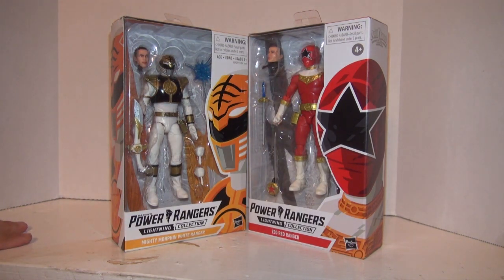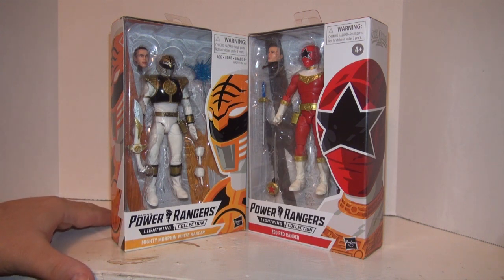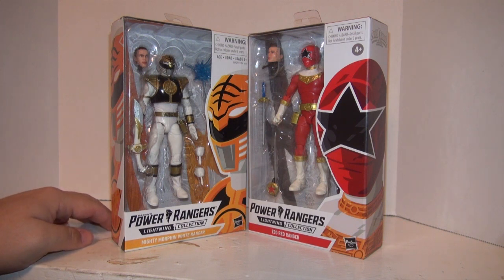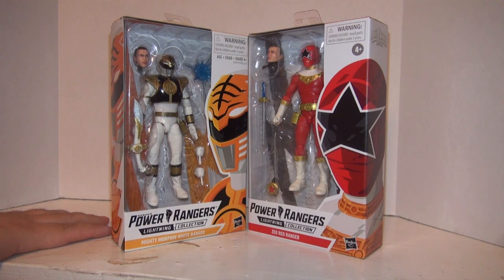Alrighty, so I'm going to start out by talking about Mighty Morphin White here because, again, it's just a really funny story for me, and it's really one of the most impactful figures to me as far as the Lightning Collection and my history with it. As you all know, Mighty Morphin White Ranger was the very first Lightning Collection figure revealed, shown off at Power Morphicon, which I was fortunate enough to attend.